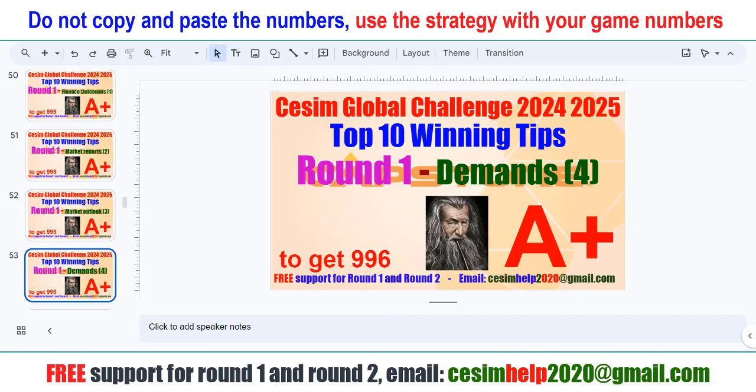So winning tip number 4 is to check the demands, and then you can have the plan to provide enough production to meet the demand increase or adjust that in the later rounds.